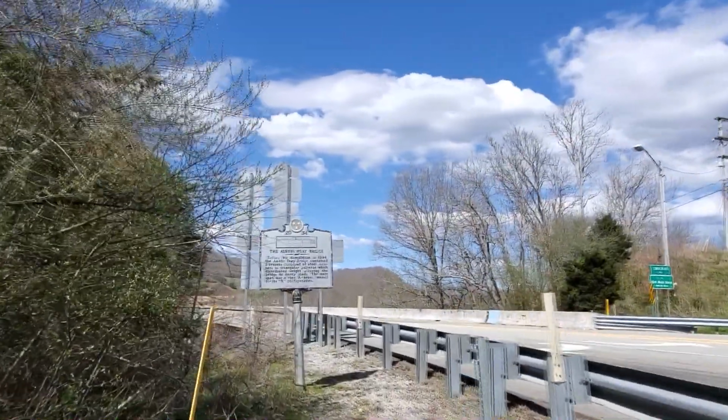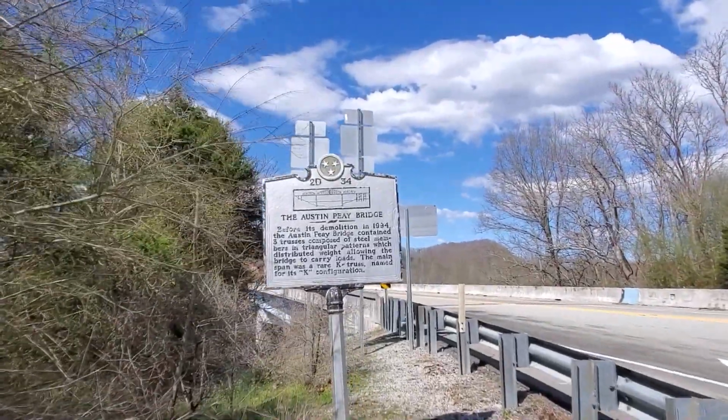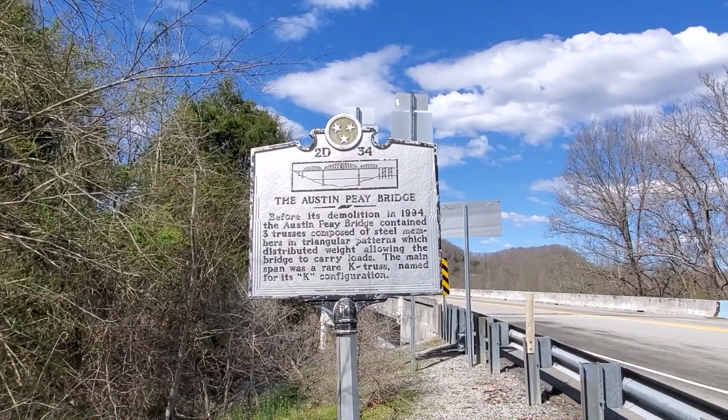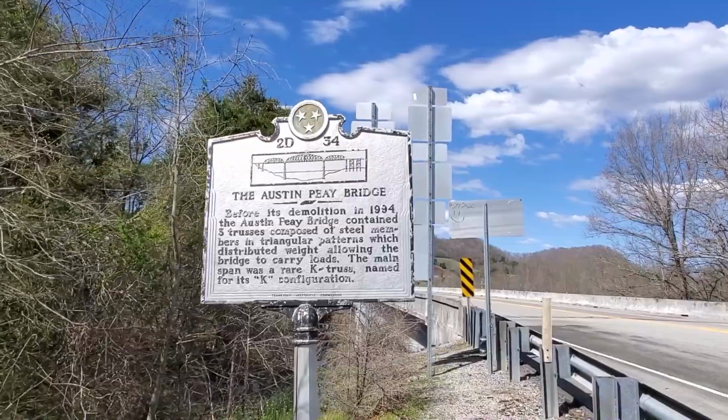The Austin P. Bridge, before its demolition in 1994, the Austin P. Bridge contained three trusses composed of steel members in a triangular pattern which distributed the weight, allowing the bridge to carry loads.